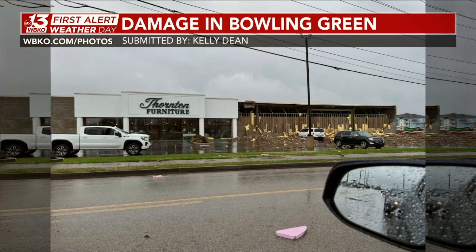All right, that is along Cave Mill Road. We mentioned that earlier. That is Thornton Furniture, across from the Greenwood Mall, and that would be on the south side of Bowling Green. Considerable damage done there to a portion of that building. In addition to that, we also have damage reports on Scottsville Road near the Kroger, Hobby Lobby, and Big Lots area, which is very close to this.